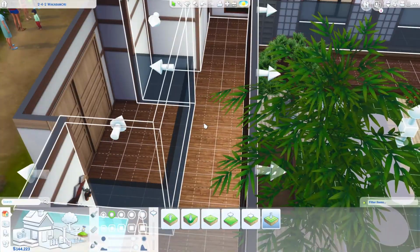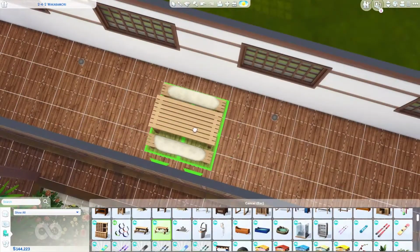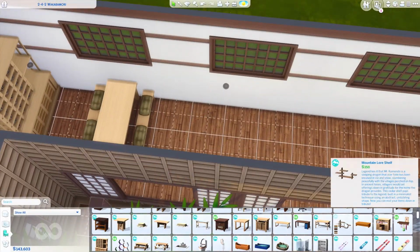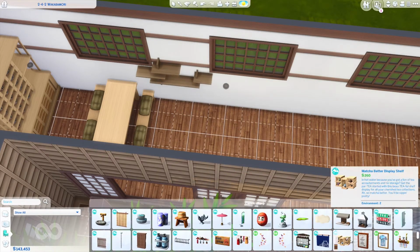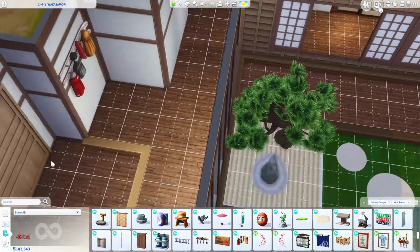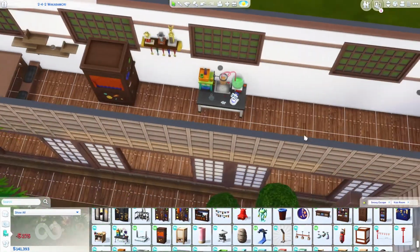And then in this last area, the front area was really hard. I tried to do the sunken in spot, but my game was just having a really weird time with the platforms. But this area back here is just a long hallway, and there was no more room on this lot because I'm only 1 tile away from the back of the lot. So I decided that this really long hallway we're just going to turn into a games area for the kids. So I put in a little table so they could sit there and do their homework. I put some of the metal stuff. This came with the kids stuff pack.